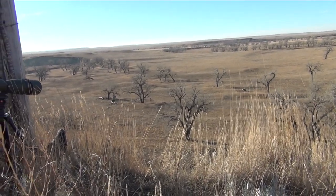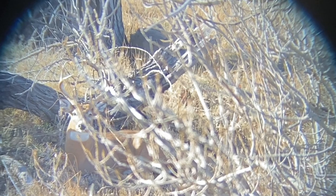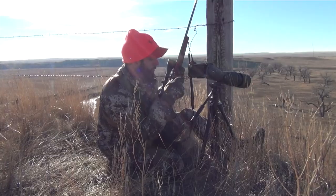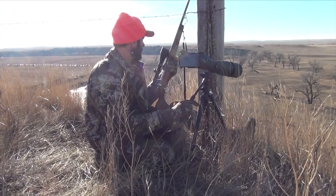Shot. That sounded solid. Oh, well, I was rock solid on this post right here. Well, when you hit him, it just bumped. I had to zoom so far in because it zoomed all the way out on the spotter. So it was on him good, but there's no way to get on him going away, you know?